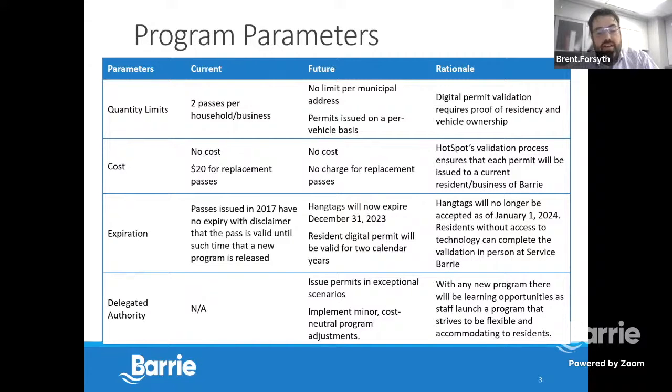And so by granting access, the Executive Director of Access Barrie and the Director of Transit Parking with delegated authority to issue permits in exceptional scenarios and also minor cost neutral program changes. Some of these examples could include approving a digital permit for a student living in Barrie that's using their parent's car that has an address outside of Barrie, or a software update that provides features to enable efficiencies.